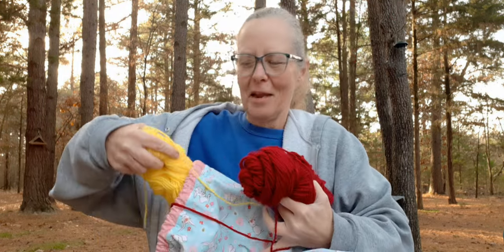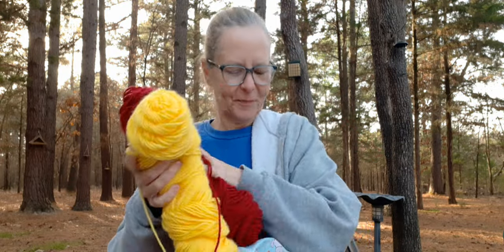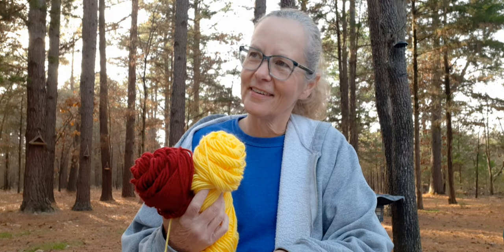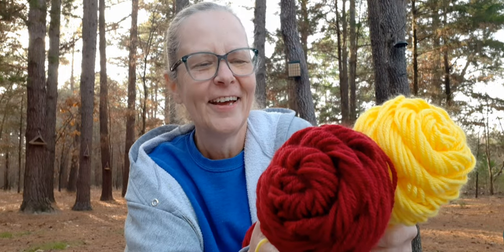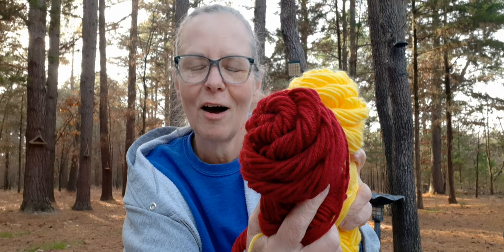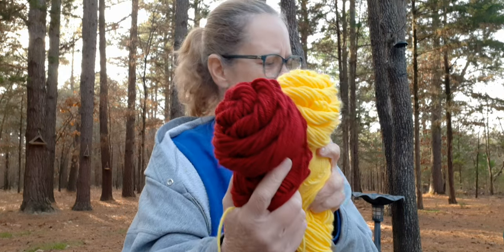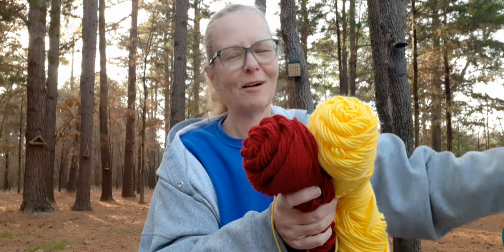It's yellow and what color is that? I don't know. I don't know what color that is. It is Hobby Lobby, I Love This Yarn, but for some reason, is it this one here? It is that one. It just looked a little bit different. Oh, I'll be all right.